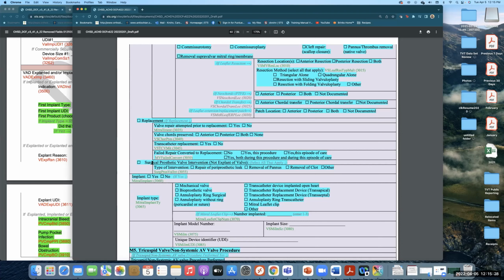And then we get into the surgical prosthetic valve intervention, which is not an explant of the valve. The explant is captured in the sections above where we discuss explants. But if they perform some type of intervention, like a repair of a periprosthetic leak, a removal of a pannus, or removal of a clot on a prosthetic valve, that would be captured here.